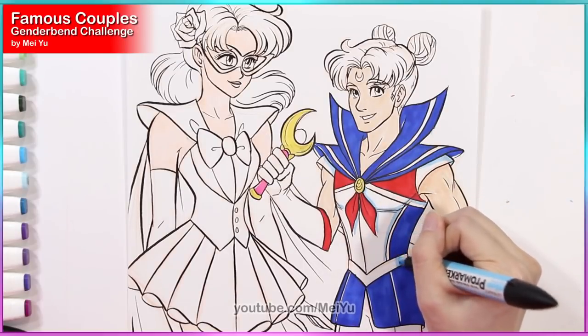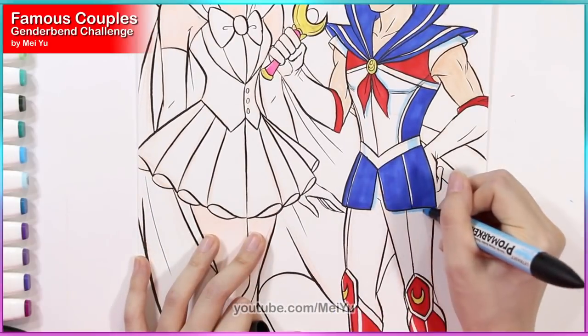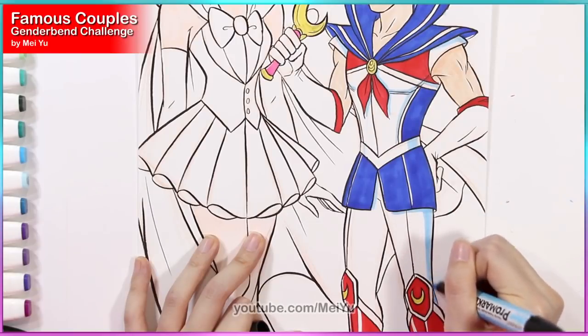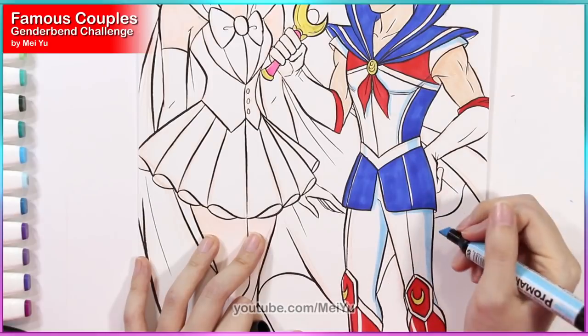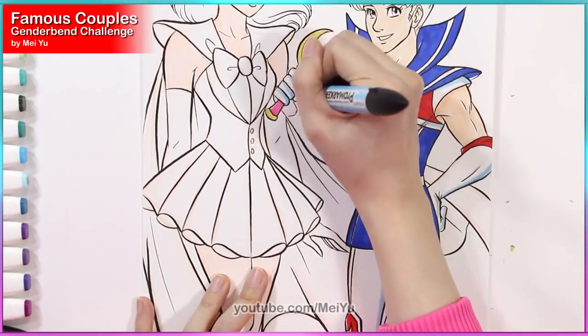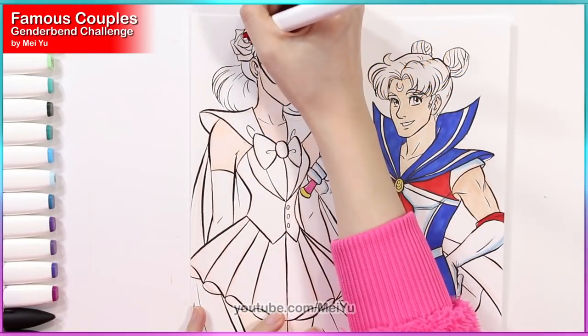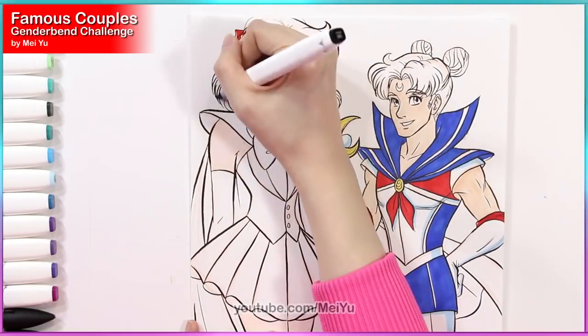And then as for the different colors on the other parts of the outfit, I didn't want to exactly have the colors so strictly within different areas based on the original design. I wanted to have a little more freedom in trying different colors to make my design a little bit more like the way that I could see in my mind.